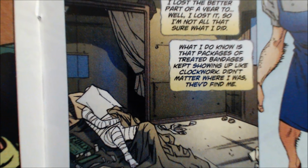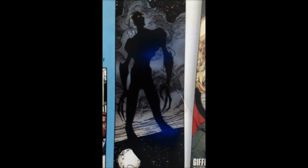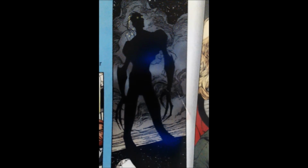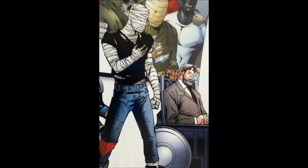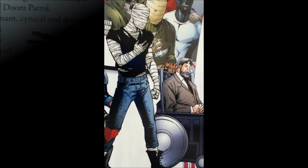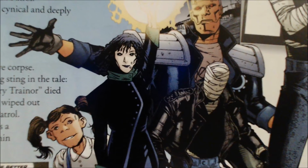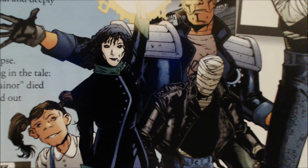It's a really funny, cynical, and even disturbing story that really does help to look more deeply into Larry Trainer and what makes him Negative Man, ending with a really interesting sting that reveals Larry may have actually perished, at least his physical body, in the explosion that they thought had once killed the original Doom Patrol, and he may now only exist as an echo within Negative Man.